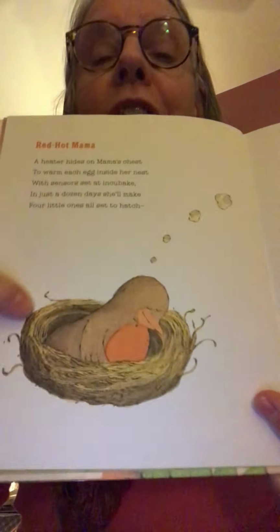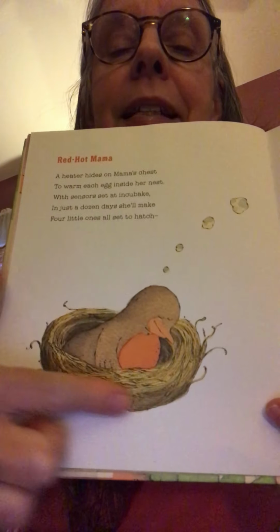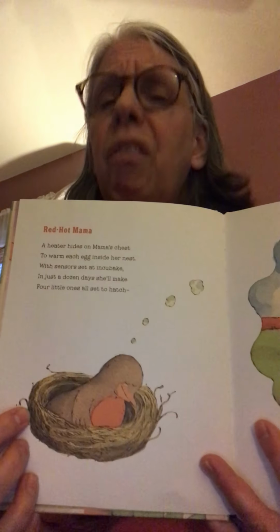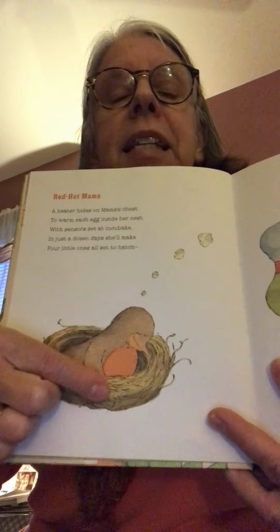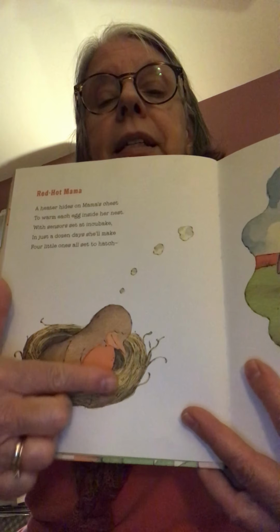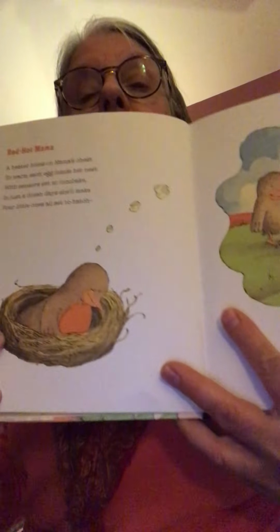And there we see her sitting on the nest. Now it says she has a warm oven in her chest. Well, she doesn't have an oven literally in her chest, but she is able to have enough body warmth right in those areas around her chest and tummy to keep her eggs warm.